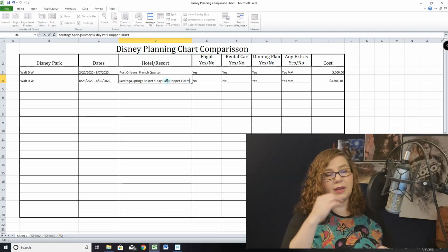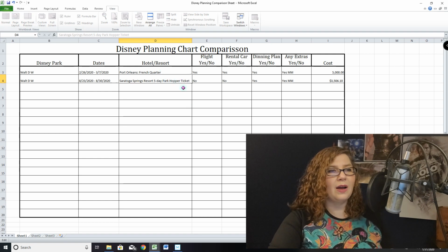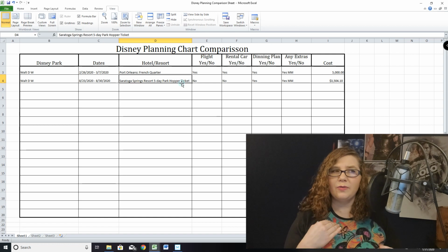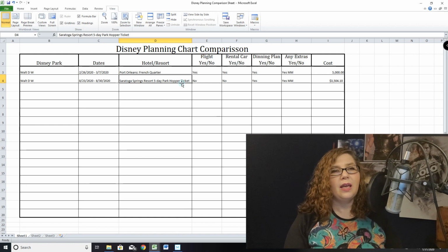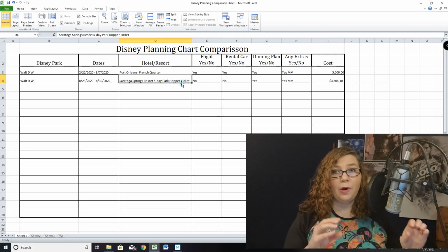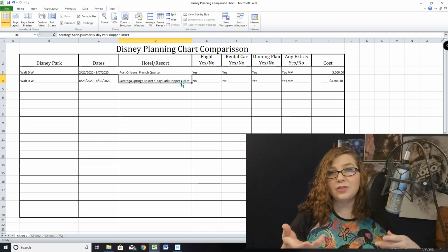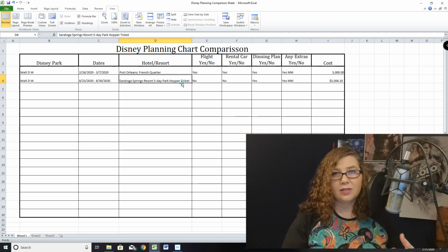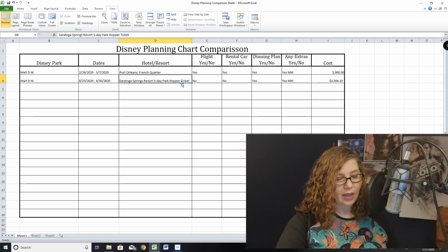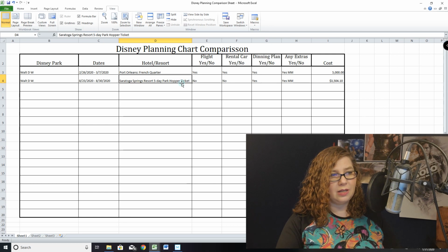So you can type that in or write it in. That way you know how many days in the park you would have, and whether it has a park hopper option and whatnot. And from there you would choose which hotel and which park you wanted to stay at, or go to, based on cost. Because if cost is really your issue, this is probably going to be your best way to figure it out. From there, we have the agency comparison chart.